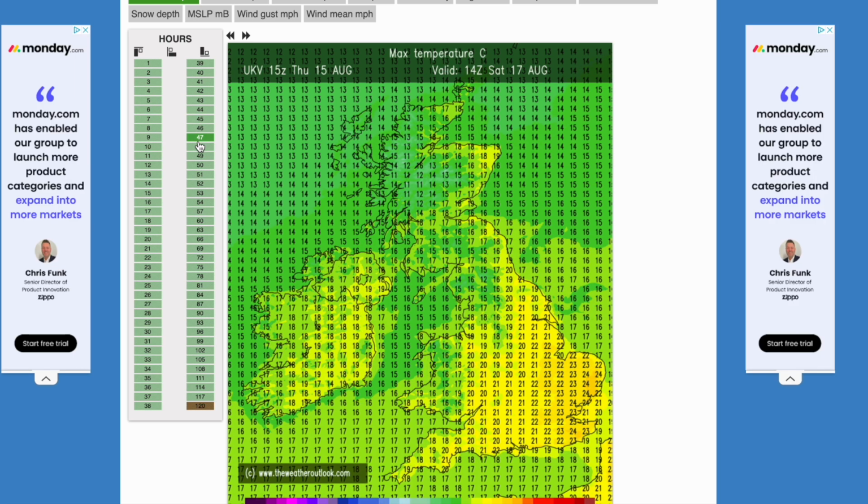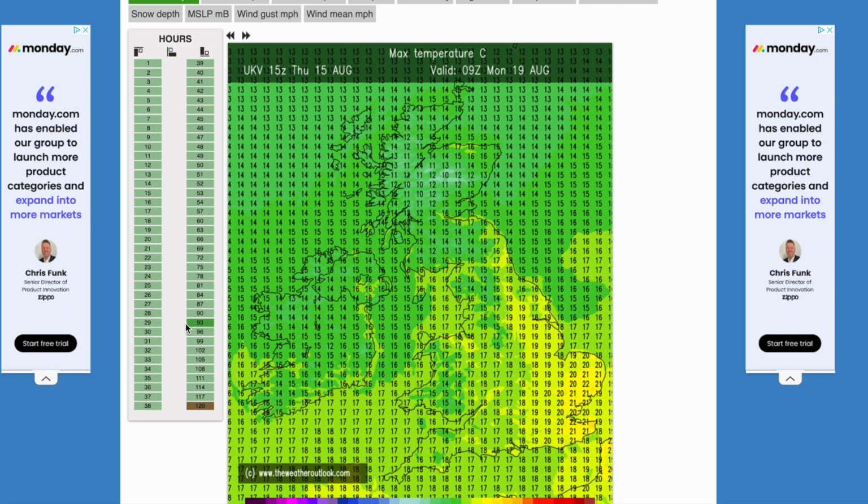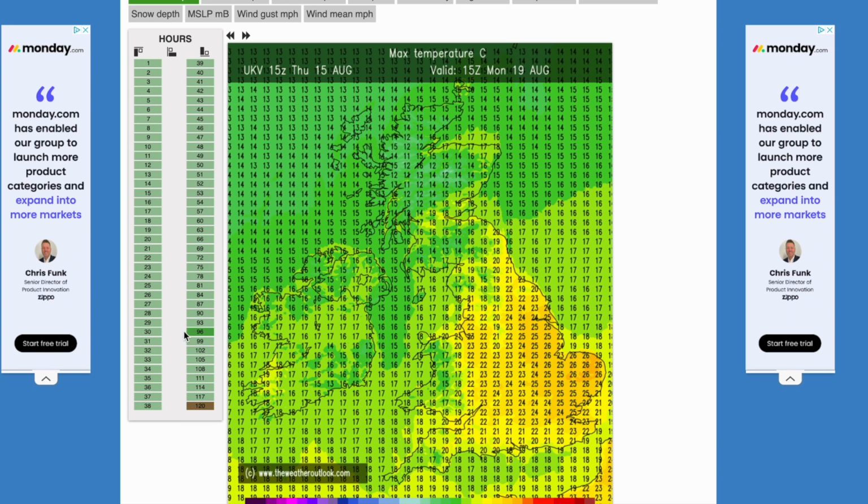Now, as we progress into Saturday afternoon, again, temperatures are in the low 20s at best, maybe 23 or 24 in the Far East, but as I said, most 18 to 22. Sunday, we're expecting very similar conditions. Again, low 20s for many. Pleasant, but nothing special.